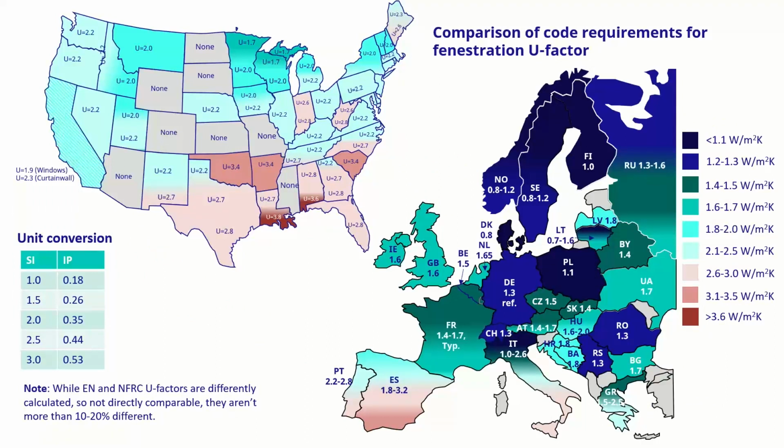So here's a comparison with the U-factor requirements in Europe using the same scale. Again, note that the European U-factors are calculated differently, so they're not directly comparable, but they aren't more than 10 to 20% different. So again, you can see the magnitude of the difference. The data indicates a much more stringent U-factor requirement in Europe, even with those differences in calculation methodologies. Even in Southern Europe, there's a more stringent requirement than in some of our mild and northern states. So this shows why we have such a difference in business as usual fenestration performance.